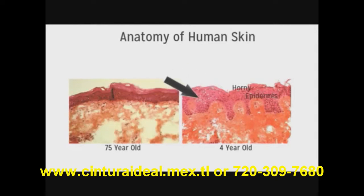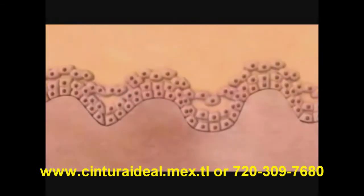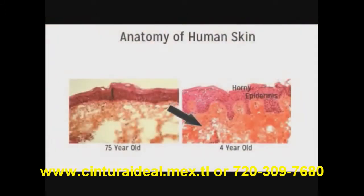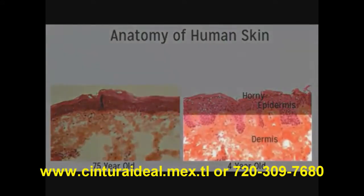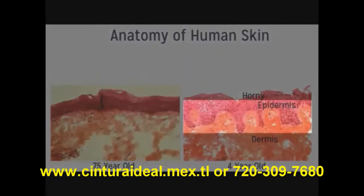The next layer down is the epidermis, and this is where the skin cells are actually created on the basal layer, and then they turn over until they exfoliate off some 14 to 28 days later, depending on age and body signaling. The bottom layer is the dermis. Notice in the young skin how the dermis is full of dense collagen and elastin fibers compared to the older skin, and look at how thick and undulating the epidermis is.